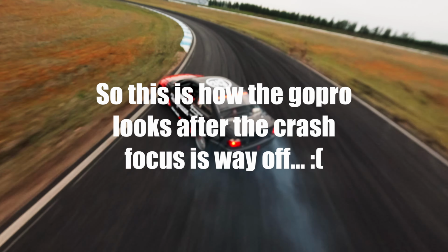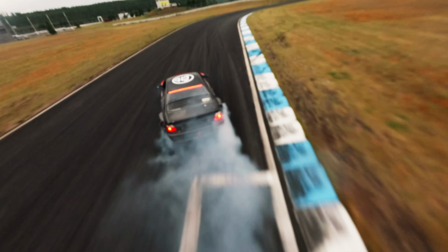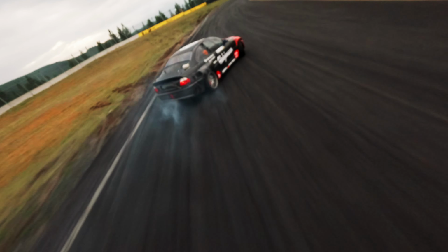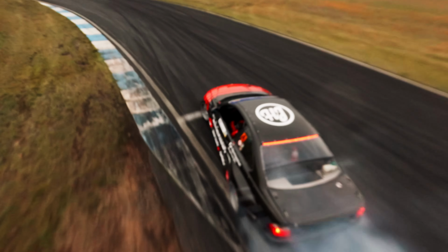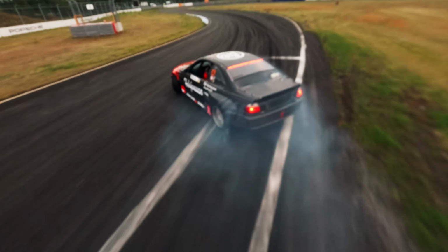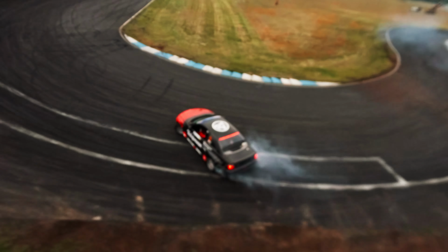Oh shit! Everything smashed! God damn! So this is how the GoPro looks after the crash. Focus is way off. It's all blurry. What the fuck?